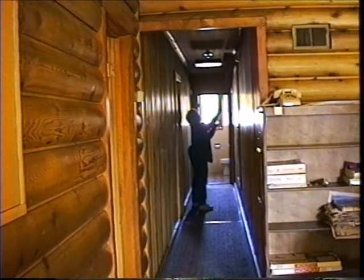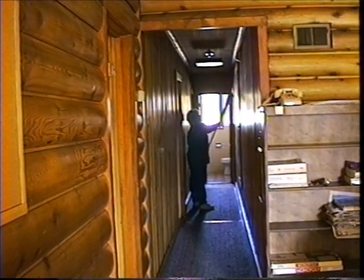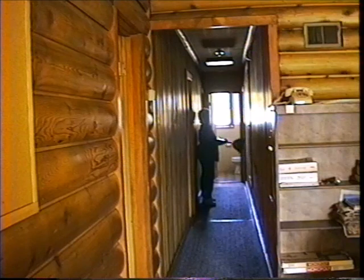Okay, we're looking down the hallway now. Wave, Mom. She's down there starting to just knocking off some dust. Knocking off a little dust.